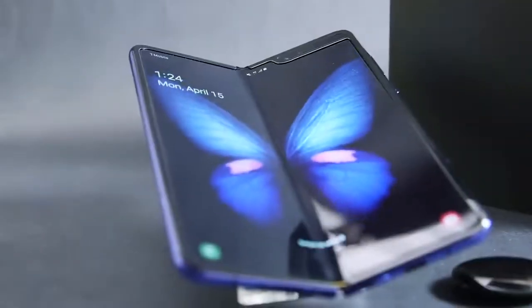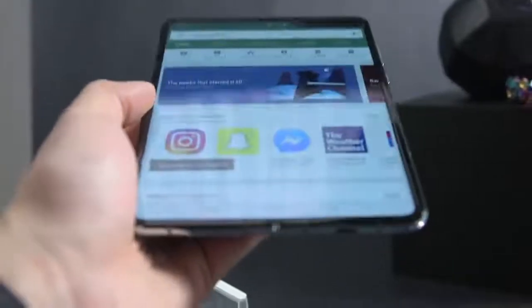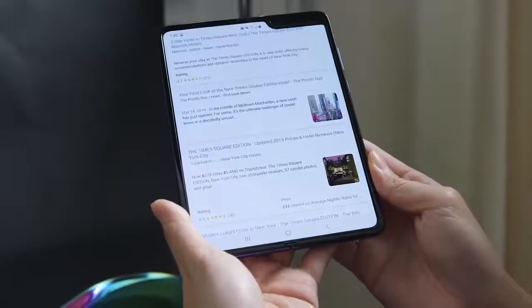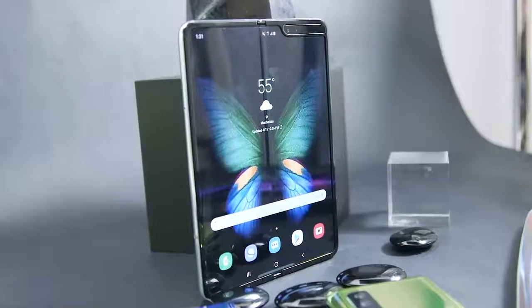One of the things that people were most concerned about with this 7.3-inch display was whether the crease would be visible, and you can tell that there is, but it's not really too obstructive. It's kind of like reading a book that has a folded page. It's not going to prevent you from getting the information that you need.